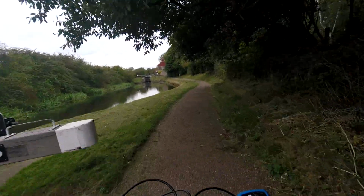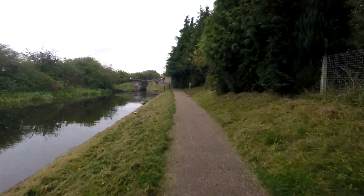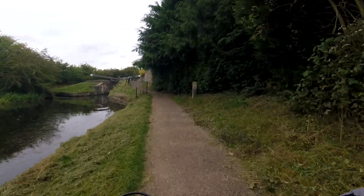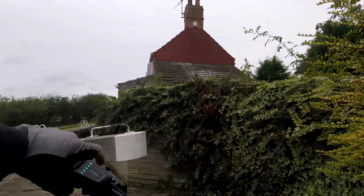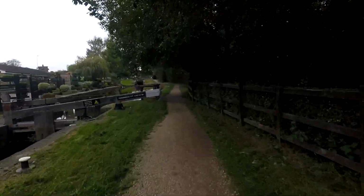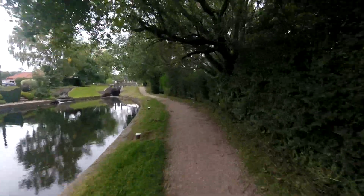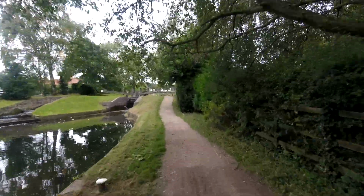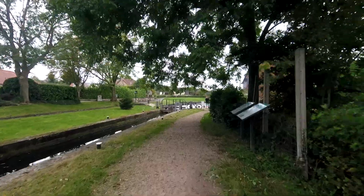Yeah, it's very picturesque. I can't say it'd be much fun for people on barges getting in and out. It must take a while. So that's what you're doing on canals. A bit tight around here. How beautiful this is. Quarry lock.